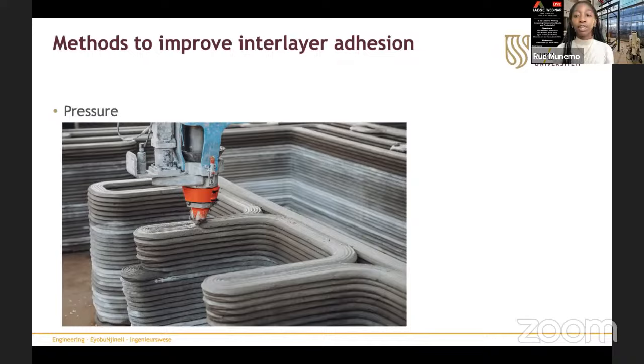University of California, Berkeley developed a 3D printing technique that uses a robotic arm to apply pressure to the material during the printing process. The robotic arm applies pressure to the material as it is extruded through the nozzle, helping to compact the material and improve the interlayer bond strength.